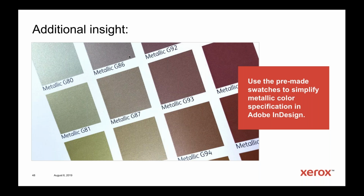And it gets you back into that thought process that we all and our clients are pretty comfortable with, in that Pantone realm of picking a color and just knowing that that's what it's going to be. So that takes a lot of the guesswork out of it, and it lets you take a simple step into metallic color and really demystify what's happening, which is really, really valuable.